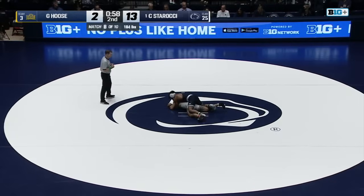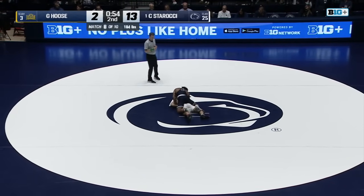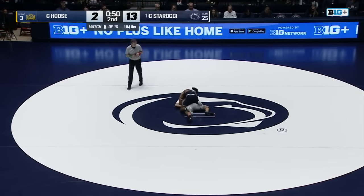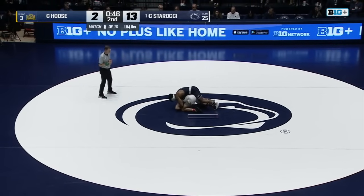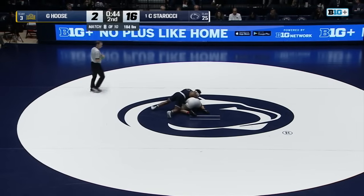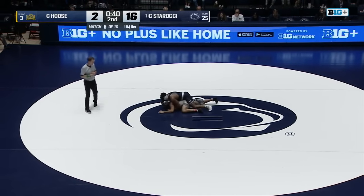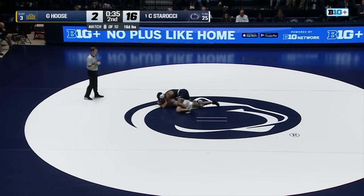He's going to take his time working for this fall, but my guess is he's really, really going to want it here. Can't tell if he's running half here on the opposite side. Looks like he is running half. He's got a wrist. Yep. Beautiful work up top by Starocci, hopping right sides now, and the hip awareness from the 4-time champ is evident as ever.